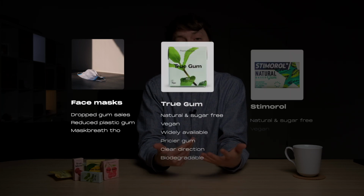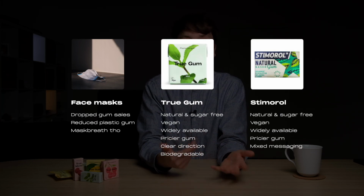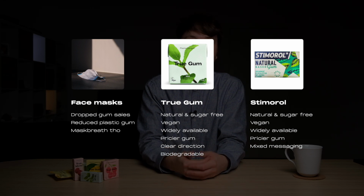So looking at these two brands, they're both natural, sugar-free and vegan. Both available at many stores across Denmark. Price-wise, they are roughly the same depending on where you buy them from. But it is important to point out that you can buy 3 packets of regular Stimorol compared to the natural version.